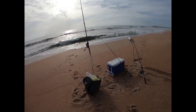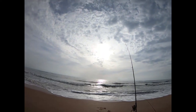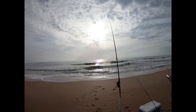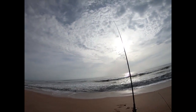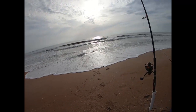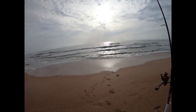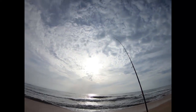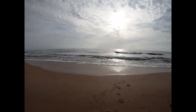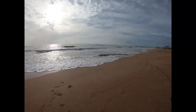Nice red clay sand. Got the first pole out there. Use a sputnik sinker to hold it down in the waves so it won't drift. I may have to back up some, but I'm going to try to see if I can get some sand fleas out of here. I thought someone's biting already, but I'll keep y'all updated on what we get.